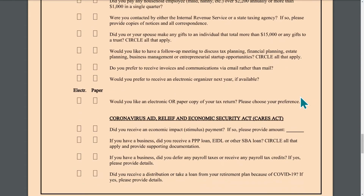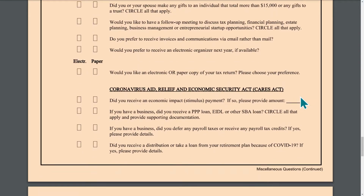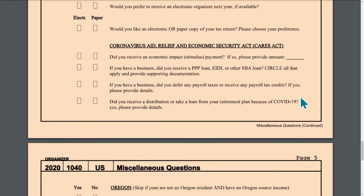Next up, we have the Coronavirus Aid and CARES Act. A few questions about that. The first one being, did you receive the stimulus payment? If you did, we do need to know the amount so we can reconcile that on your 2020 tax return. There's a few more aid options here that people may have received. Lindsay, what are we looking for on these ones?